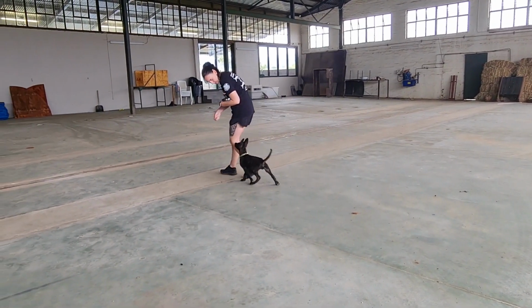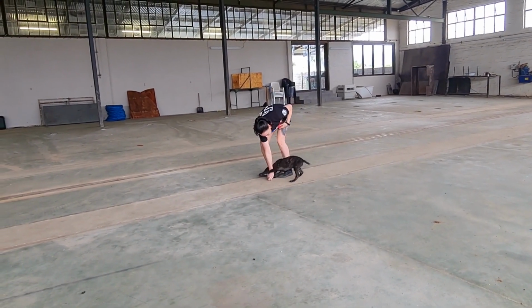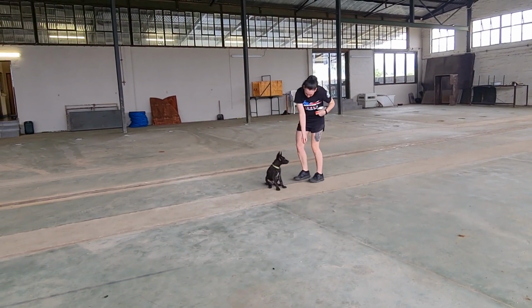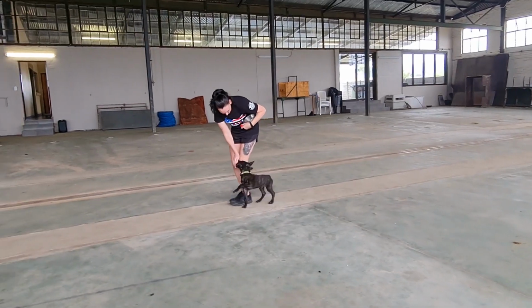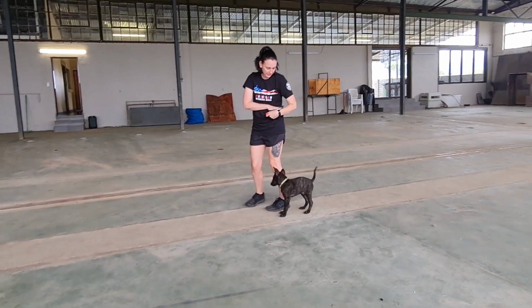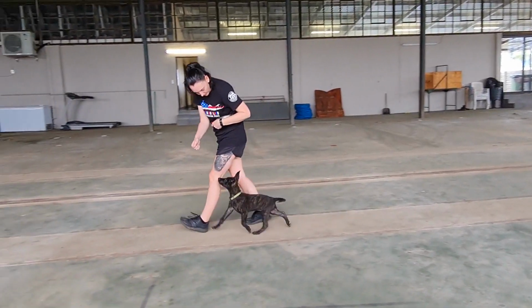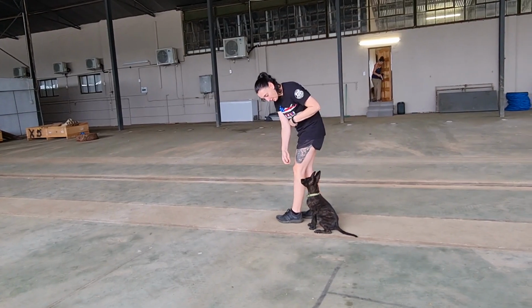So he still jumps a lot and I reward. So yeah, I don't keep my hand at his nose because I'm not worried about the upward heel. I'm more worried about him just staying next to me on his own. Like that, that's better. And he does have a nice little trot in any case.